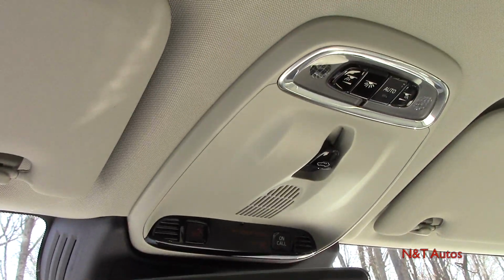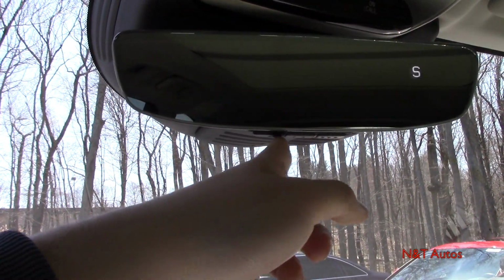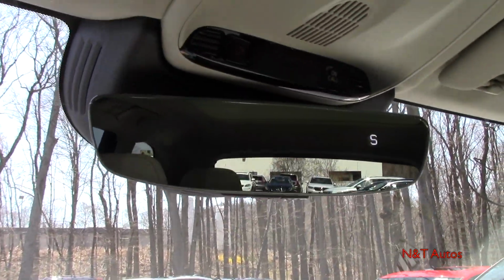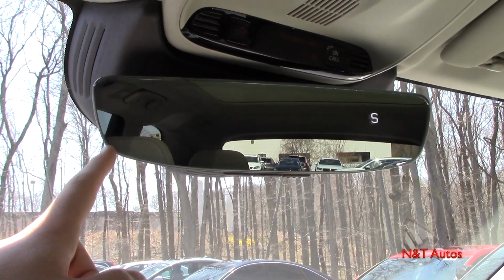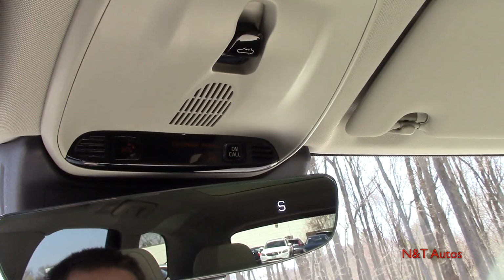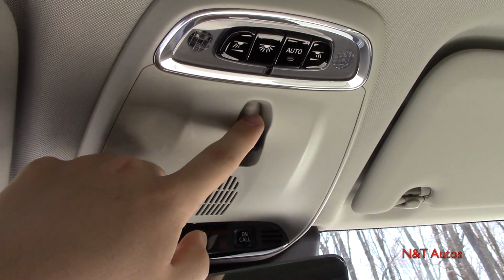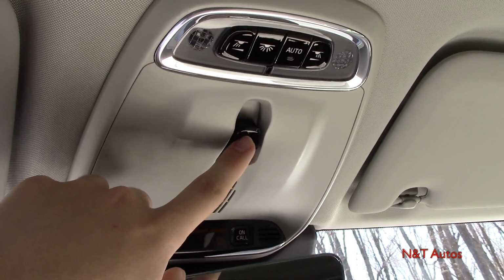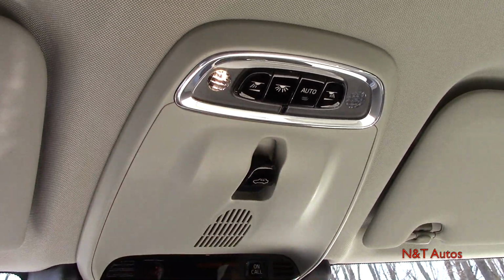Taking a look up at our center stack, we have our frameless auto dimming garage door homelink and compass mirror. Very attractive looking with the frameless design. We also have a couple of SOS controls and the Volvo on-call button there. We have one toggle that controls your sunroof as well as the sunshade, and we also have some interior lighting controls.